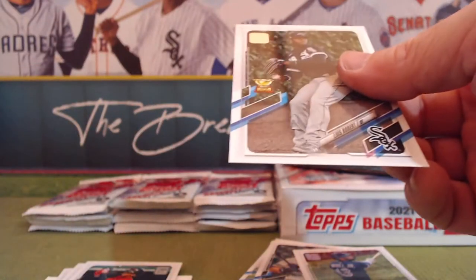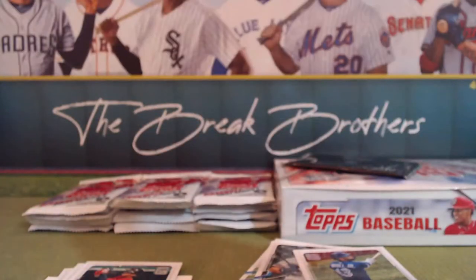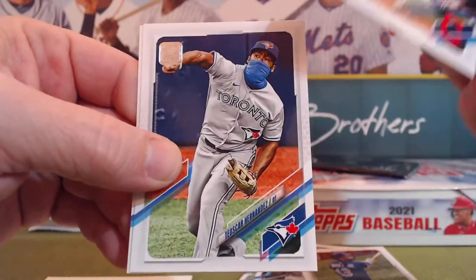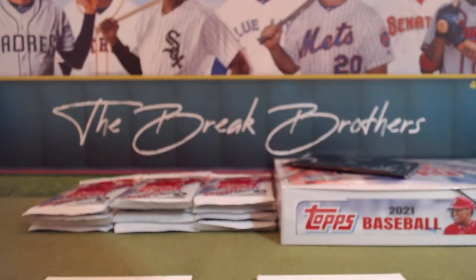Gurriel, followed by Luis Robert, Robert, whatever you want to call him, Lubom. That is number two for him, though. Going out to the White Sox and Pat. Lindor, Hernandez, and Albert Pujols. Surely a Hall of Famer when he decides to call it quits.